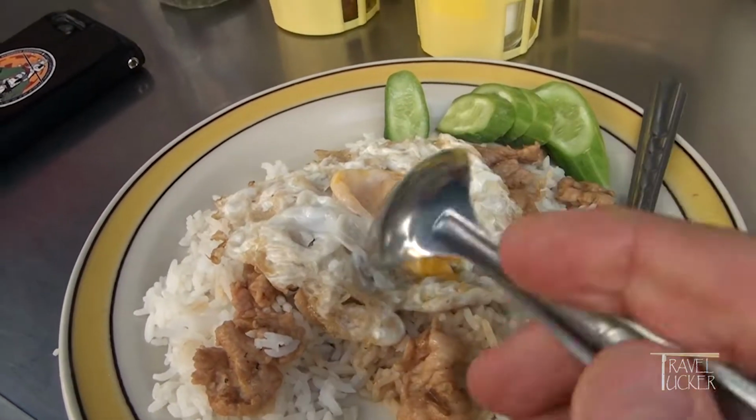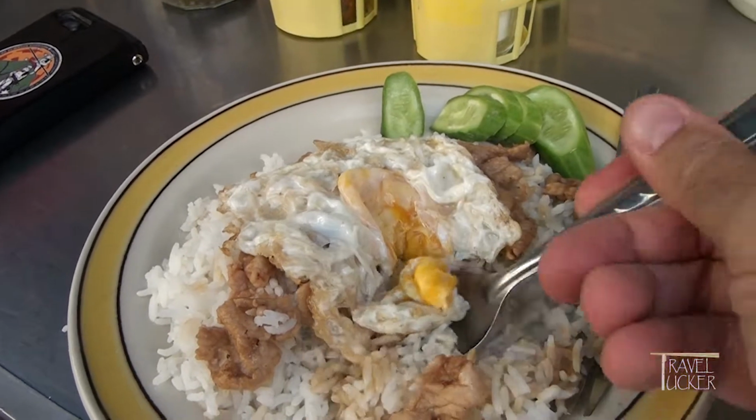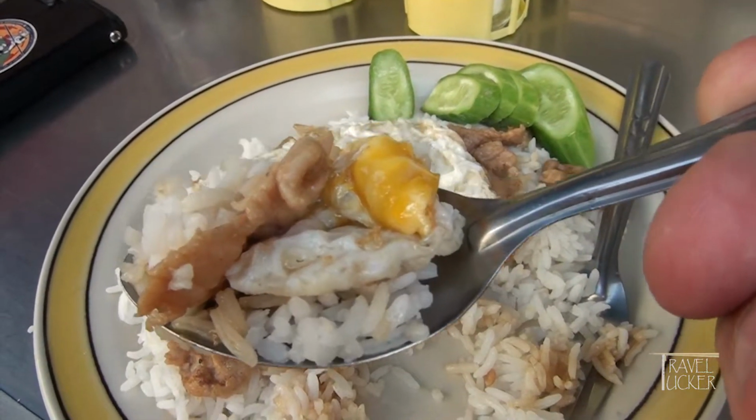Oh, it's just glorious. No Thai stir fry is complete without a piece of the fried egg to garnish. There we go. Oh boy. Wow. That's a slice of heaven.